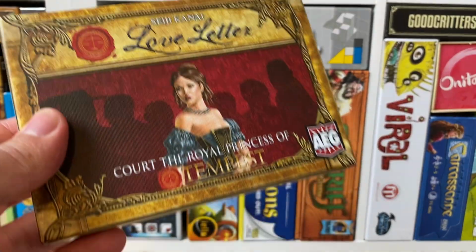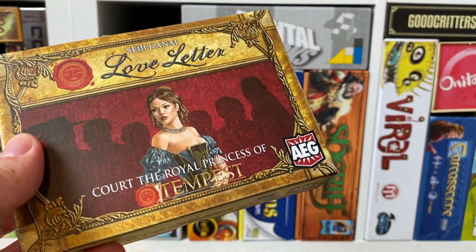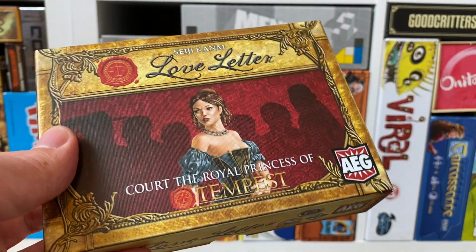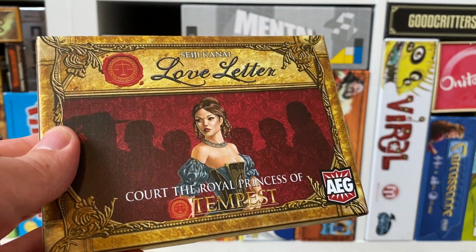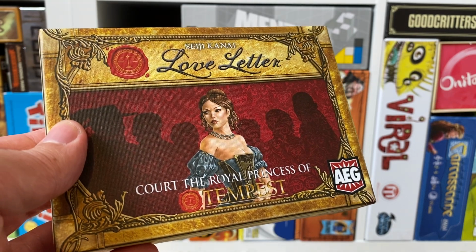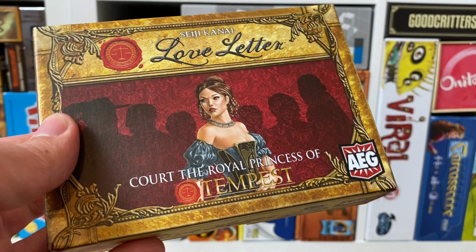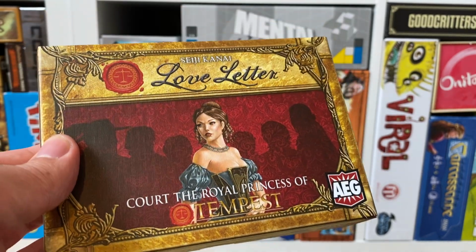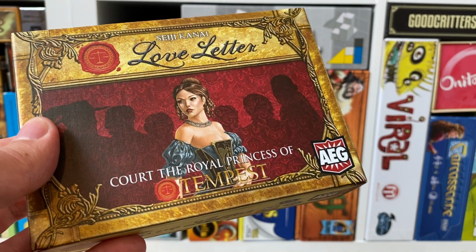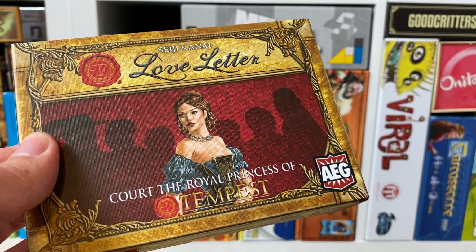Love Letter. This is a game that came out, I think, in 2014, and it kind of sparked a revolution in what a lot of people call micro games, little tiny games that don't have a lot of components or a lot of rules, but fit into a nice portable box and can be carried anywhere and taught to most people. This game has had, I think, a profound impact on the tabletop industry. There have been so many games that have imitated it, but I don't think any of them have matched the popularity of Love Letter.